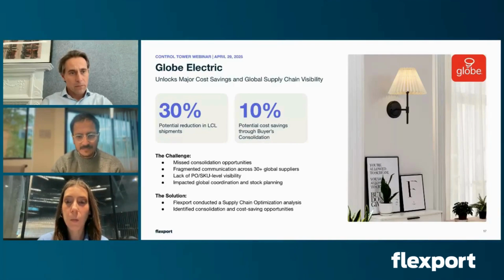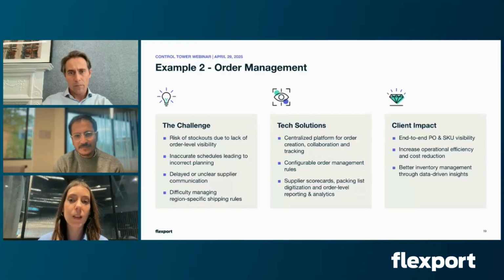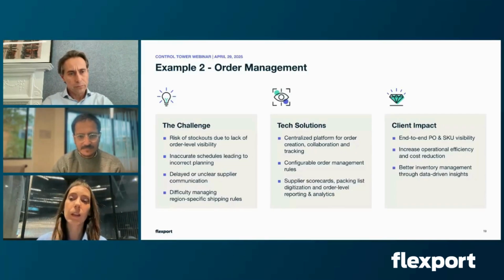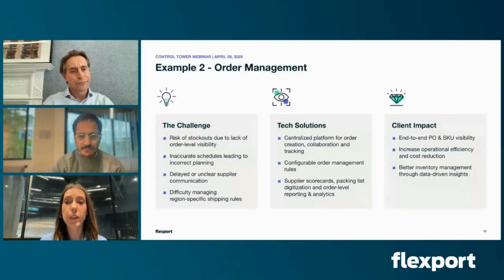All right. Now we can look at the second piece of the puzzle here, our second example, second product, order management. So in today's turbulent market, many companies are still dealing with limited PO or SKU level visibility. What that leads to is planning errors, delayed shipments, in some cases even stockouts, simply because the teams can't see what's happening early on to course correct. On top of that, they're also managing region-specific shipping rules. They're coordinating across different time zones. All of these things in the end add to the complexity.